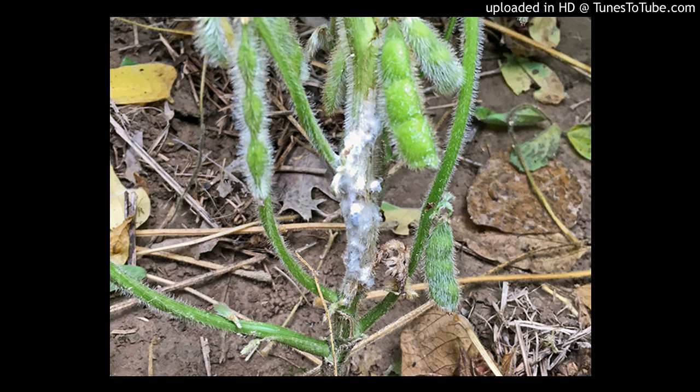The number two thing would actually be to lower your soybean population. And our practical farm research has showed we can go down to 100,000 seeds dropped with the planter and still maximize yield. And that really helps against white mold as well because we have thinner canopy.